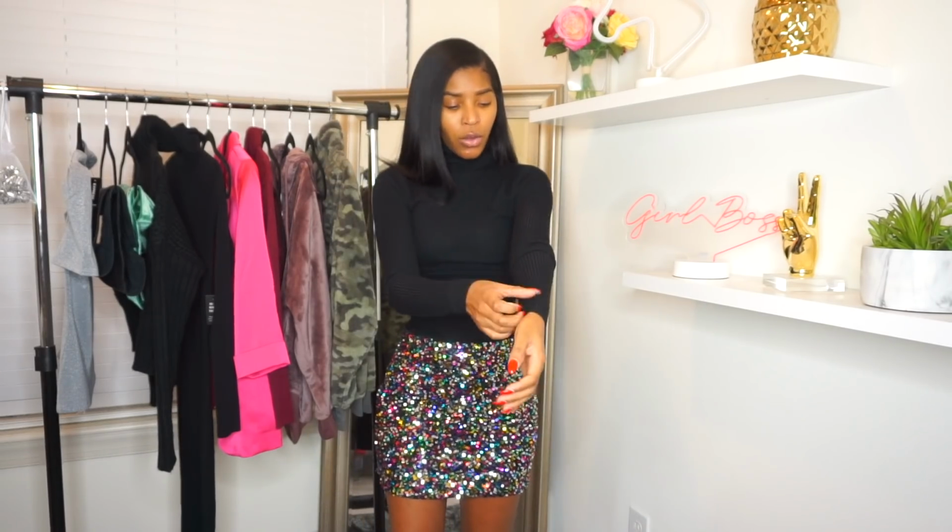Okay, so the turtleneck is one that I had already. I had a top to go with the skirt, but it was sold out when I placed my order, so it didn't come. So this is an Express turtleneck. I absolutely love this. Wear it all the time. So I would definitely wear a turtleneck or any top, because I had picked a white top to go with this.